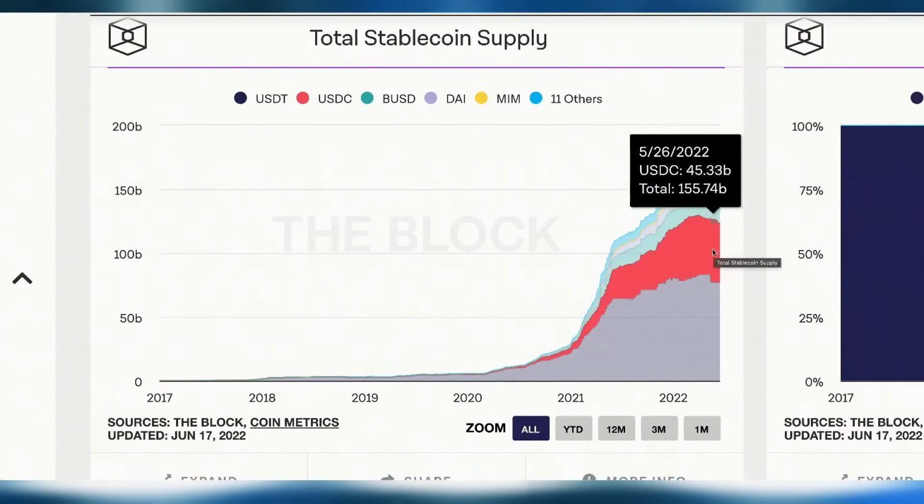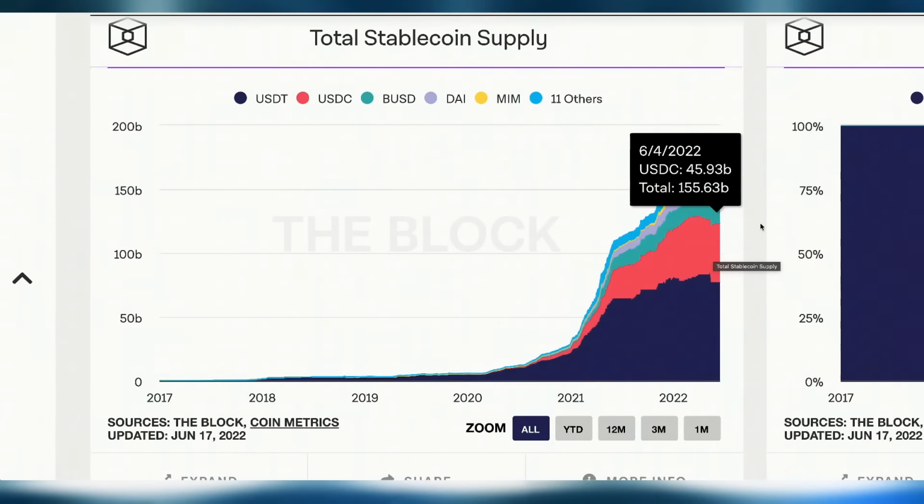And again, here's the stablecoin supply overall. You can see the two big players right here, Tether and of course USDC, definitely playing into that.